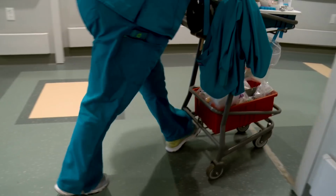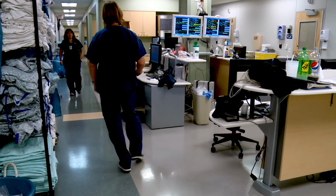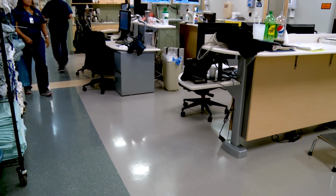Added comfort underfoot impacts my staff every day, every hour, every minute of every 12-hour shift they work. And so having a flooring system that supports you and provides that comfort makes all the difference at the end of your 12-hour day or the end of your 25-year career.